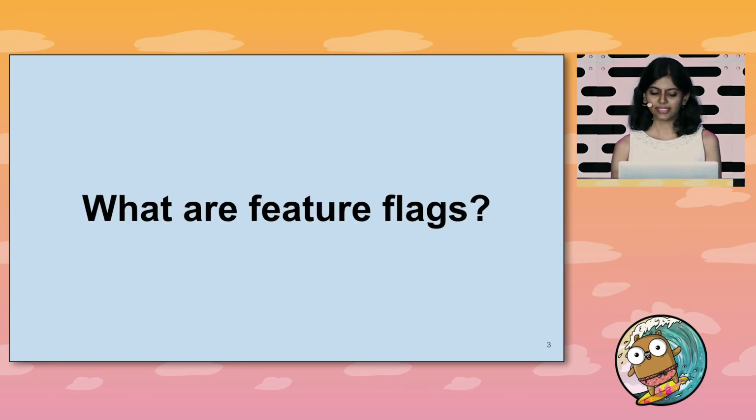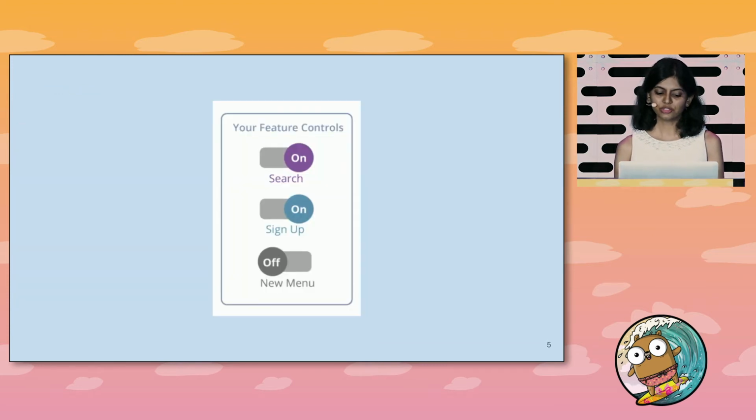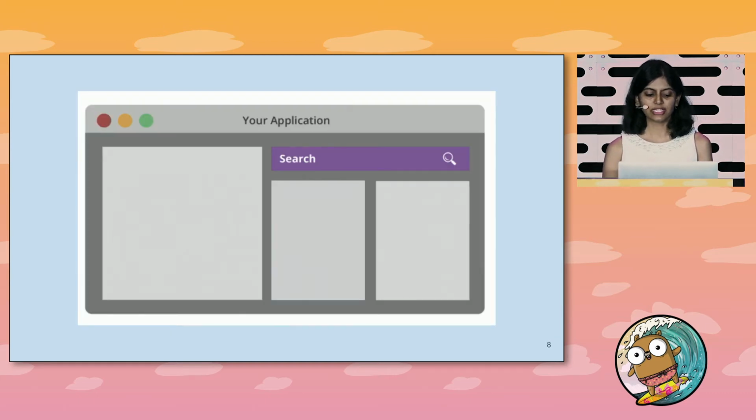So what are feature flags? What if you had the ability to add or remove a feature through a switch that you could toggle? Let's see how that would work. Let's switch on the feature to allow sign up. The feature to sign up is now visible. Let's switch off the feature to sign up. We don't have the sign up feature now. So feature flags are a way to switch on and switch off features in an application, and we can control feature access and visibility through this.